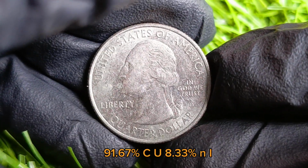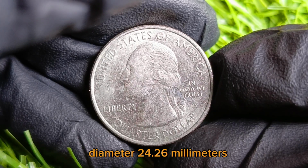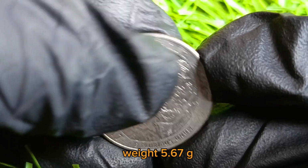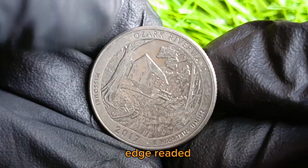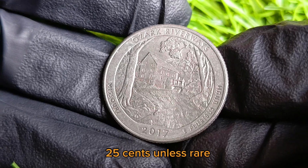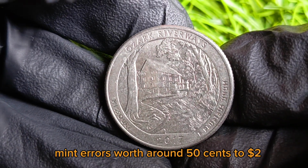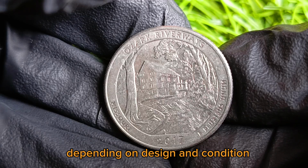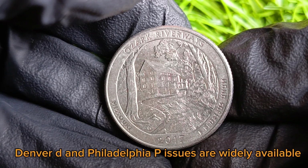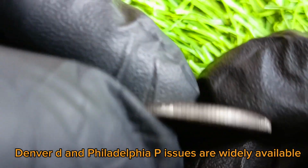Composition, copper nickel clad, 91.67% Cu, 8.33% Ni. Diameter, 24.26 millimeters. Weight, 5.67 g. Edge, reeded. Common, worth face value, 25 cents, unless rare mint errors. Worth around 50 cents to $2 depending on design and condition. Denver, D, and Philadelphia, P, issues are widely available.